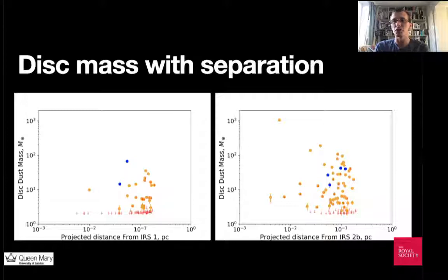Another thing we did was look at whether or not there was any statistical imprint of the environment on the disk properties. In places like Sigma Ori, we've been able to see trends in the properties of the disks as you get further away from the massive stars. If the disk masses, for example, get larger as you get further away from an ionizing source, that's potentially evidence that the ionizing source has been depleting the inner disks of material, the disks that are closer to it. And we don't see anything like that here, but that's not very surprising.